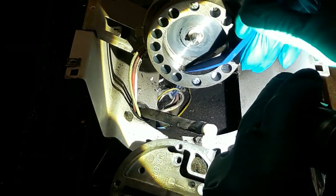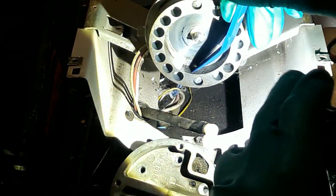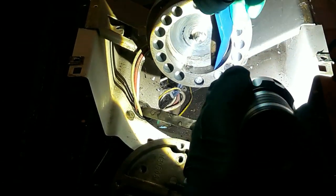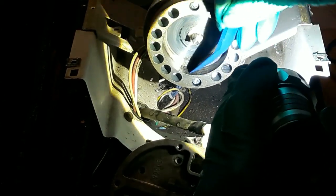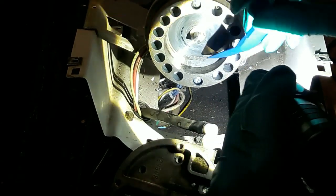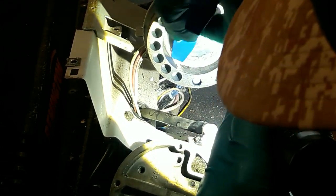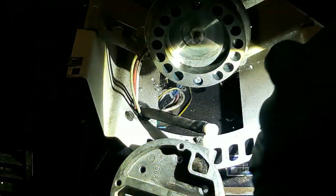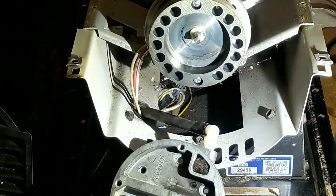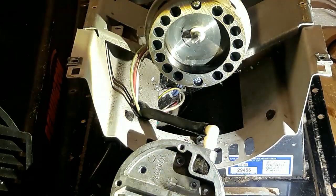Breaking up whatever adhered to this surface. I didn't want to use anything metal and damage the finish of this surface. Otherwise I'd be having to buy yet another part. So just scraping through that. That's pretty good. And that's just the color of the graphite, I suppose. That is a lot smoother. A lot smoother. So we'll give that a shot.